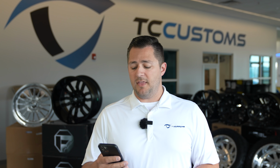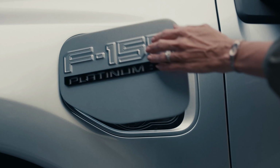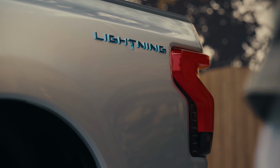So it's nice that they are backing up the vehicle with a 100,000 mile warranty at no extra cost to you. One of the coolest party tricks that Ford has given you is something that they call Ford Charge Station Pro. Now this is an 80 amp power delivery fast home charging system, and it can charge from 15% all the way to a full charge in 8 hours if you have the standard battery in your vehicle. Now, if you have the extended range, you can go from 15% to full in 10 hours.